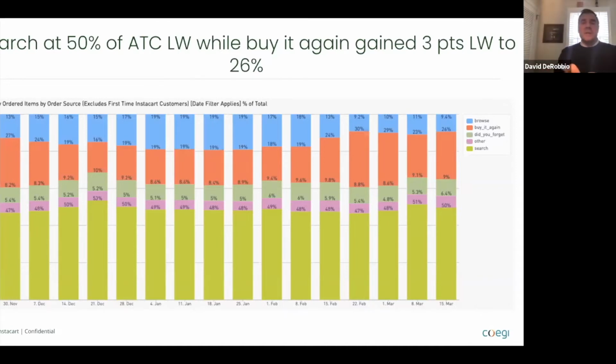We also look really specifically at ATC, added to cart, where products get added to a cart and what part of the shopping process they come from. You can see this data is from March 15th back, and you can see the ebb and flow, green being search, the orange being browse, the darker green, did you forget, and the orange buy it again, and the blue being browse.